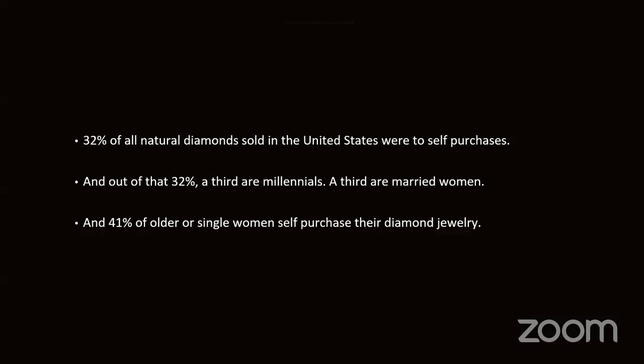what the data really showed us was that there wasn't a single defining demographic for the type of woman that was buying for herself. It was young people, it was old people, it was middle-aged people, it was married people, it was unmarried people, you name it. So it was all over the board. There was nothing that really stood out.